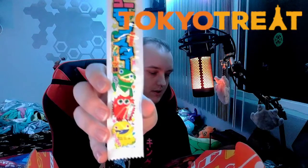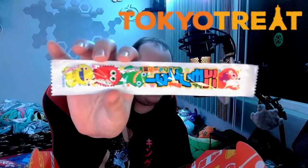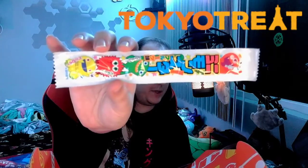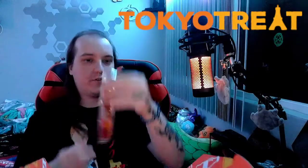Okay, here's something I haven't had, or at least I don't think I've had. Mini Monster Fruit Candy. No need to check under the bed. The monster's in your Tokyo Treat Box, but don't worry, these fruity and sour soft candies won't give you a fright. Okay, I think I have had these before. I've had an American version, but let's see. It seems like it's more fruity.